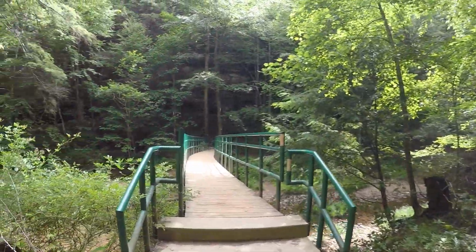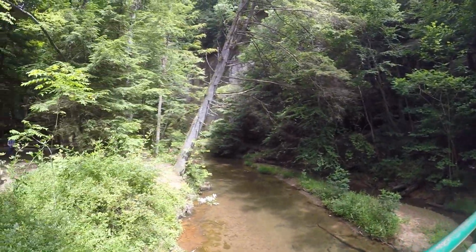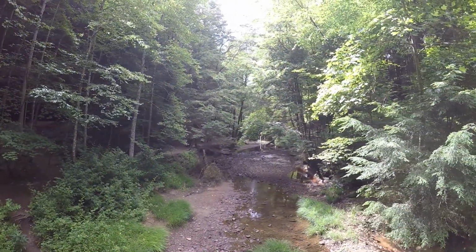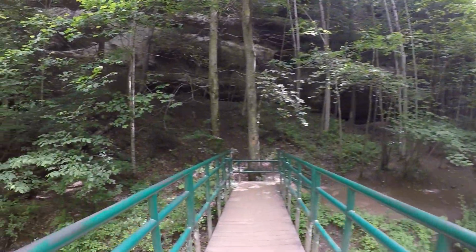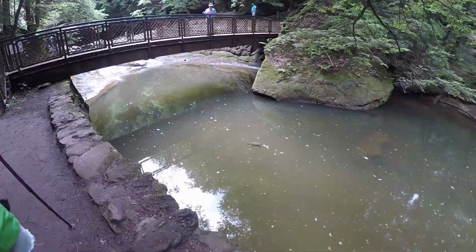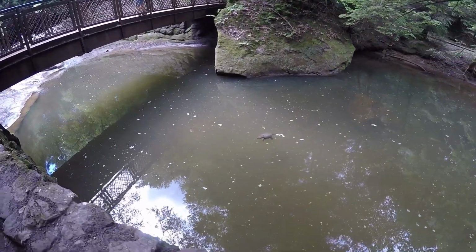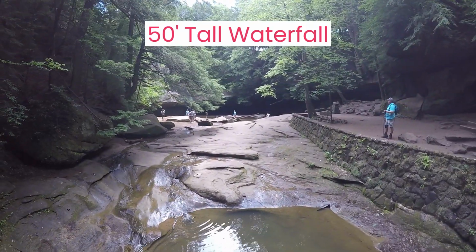Taking the one-way trail to Cedar Falls will lead you to a bridge. Here, an amazing view of the gorge wall and Black Hand Sandstone is revealed as you hike over Queer Creek, which is flowing from Cedar Falls. While you are hiking along the water, keep on the lookout for wildlife, including turtles like this one. Cedar Falls is unveiled from behind trees, and we will share more of it here. The water cascades over the sandstone and falls about 50 feet to the pool below.